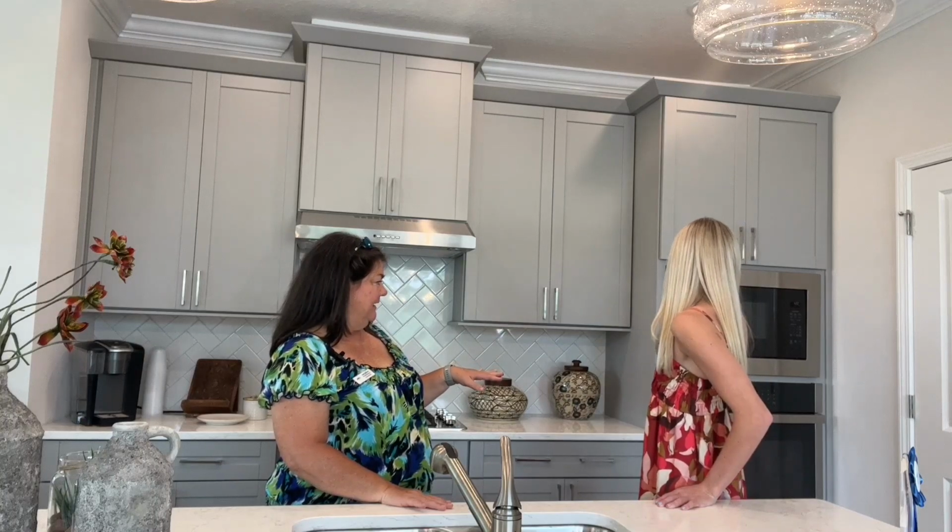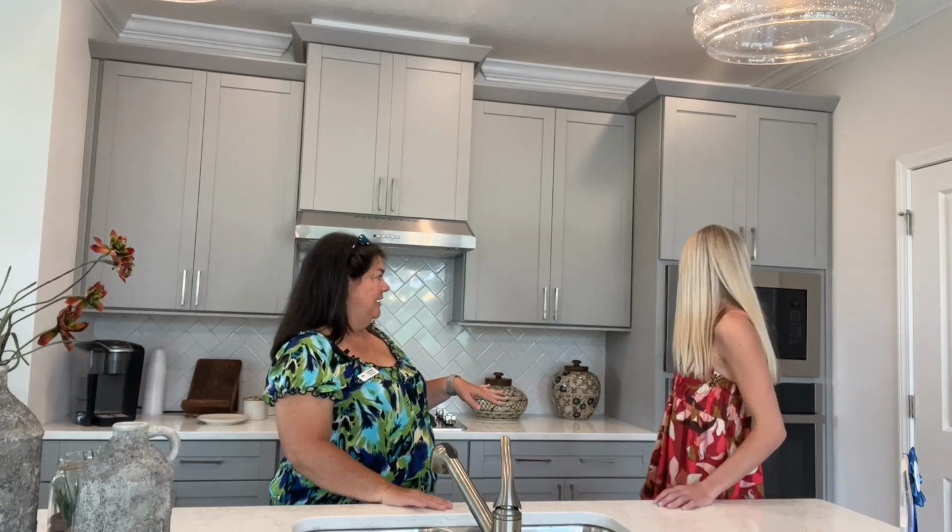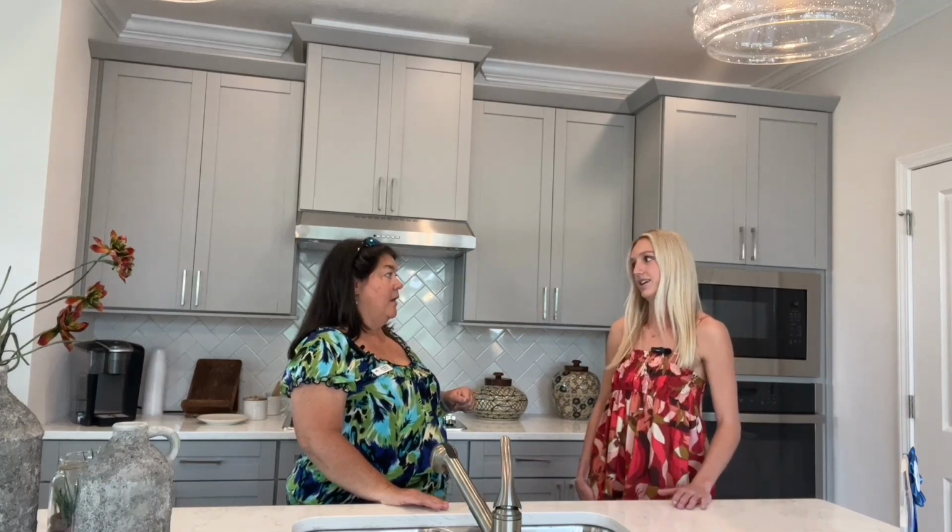It's an upgraded oven and microwave with a double stack, and it has convection in it. It is also Wi-Fi controlled, so you can turn it on with your phone. And I saw that pantry, great size. That could be a kid's room, another playroom if they wanted it to be.